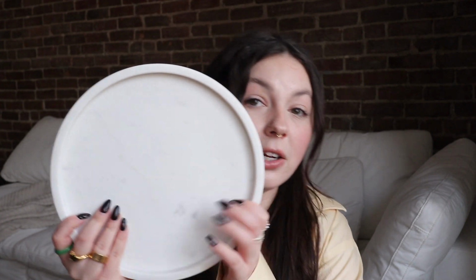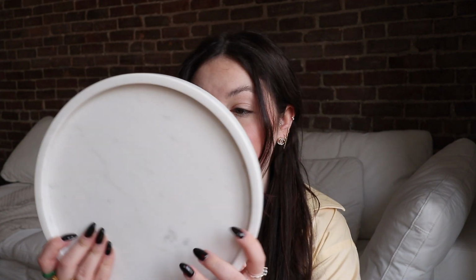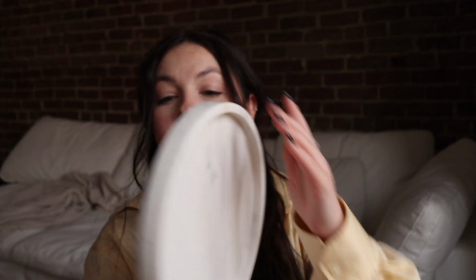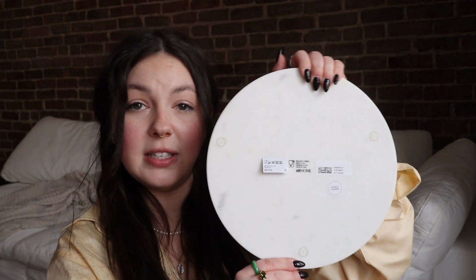Love these coasters. The next piece I picked up from H&M Home, sticking with the marble theme, is this really pretty marble plate. It is such good quality. I was so surprised because I think I paid like 30 bucks or something for this, which normally I feel like people would charge maybe like $60-$70 for something like this. It's the same concept where it has the feet on the bottom so you are not scratching the surface that you put this on.